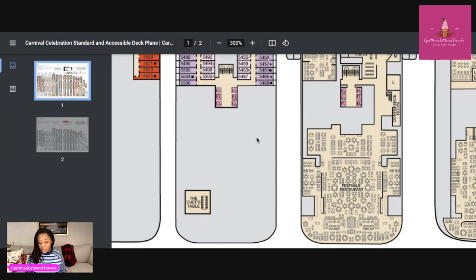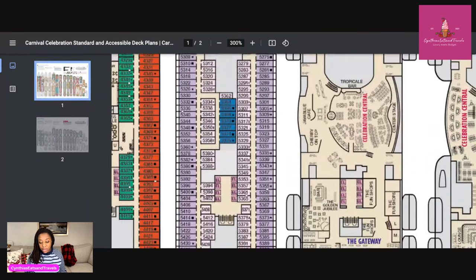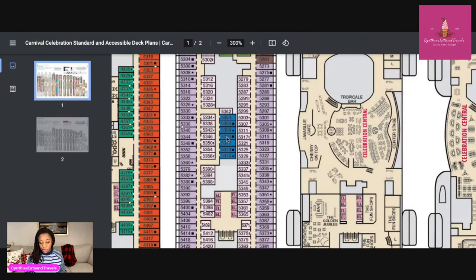So this area can be either the worst, I feel, it depends on your tolerance level too, guys. So my criticisms here are not a blanket that applies to everyone. It depends on your tolerance level and what you're interested in. But for me, I definitely probably wouldn't do these staterooms.